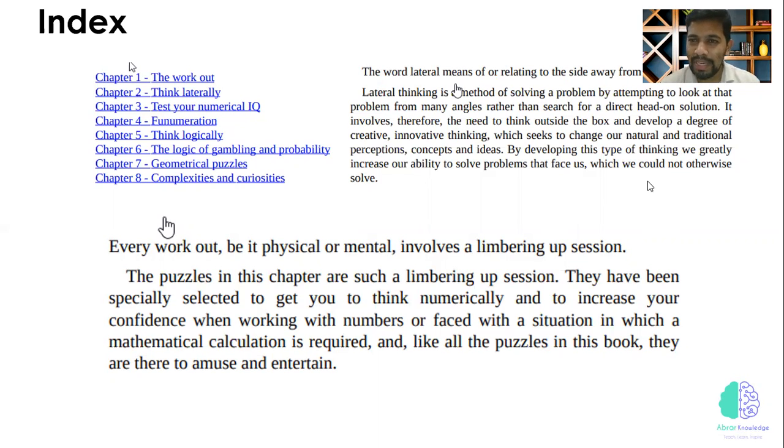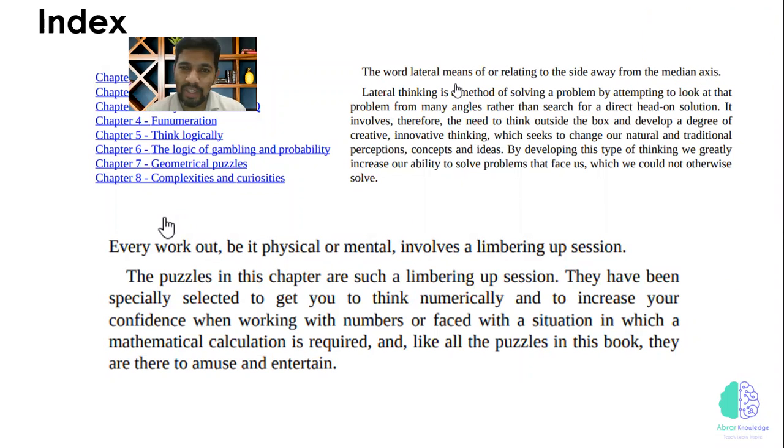The word lateral means, I'm quoting this one: of or relating to the side, away from the median axis. Lateral thinking is a method of solving a problem by attempting to look at that problem from many angles rather than search for a direct head-on solution. It involves, therefore, the need to think outside the box, develop a degree of creative, innovative thinking which seeks to change our natural and traditional perception. Very, very powerful point.